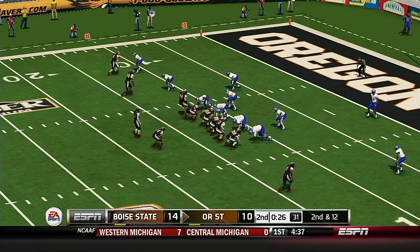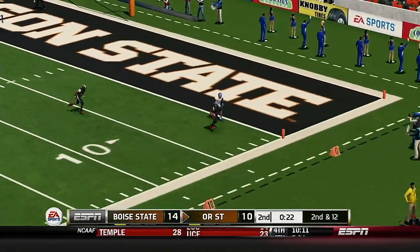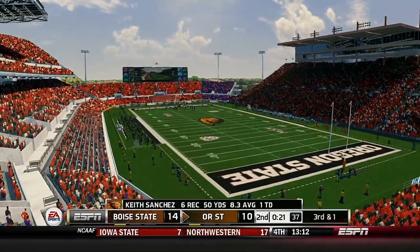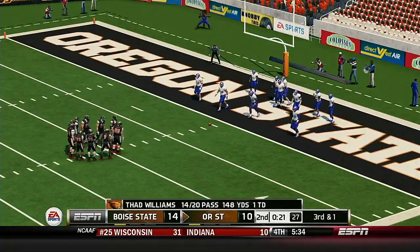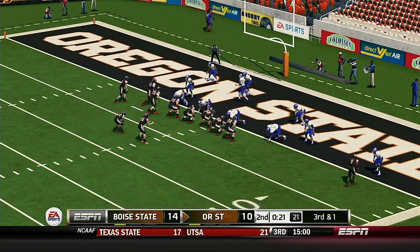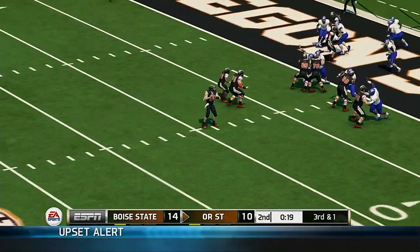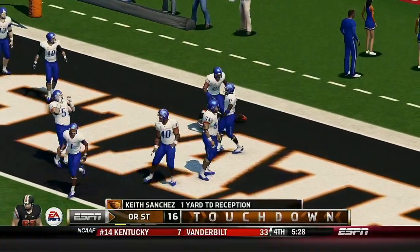Hammerhead. He's knocked out of bounds, just outside the goal line. It's third down, and this offense is about 3 feet away from that first down marker. Quickly into the end zone, caught for the touchdown.